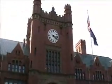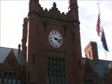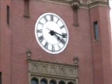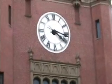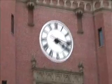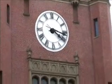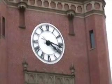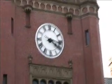And the clock tower. Another legend is somebody managed to whip up a Mickey Mouse watch face and drape it over that. This was well before my time. I think it was like late 60s, very early 70s.